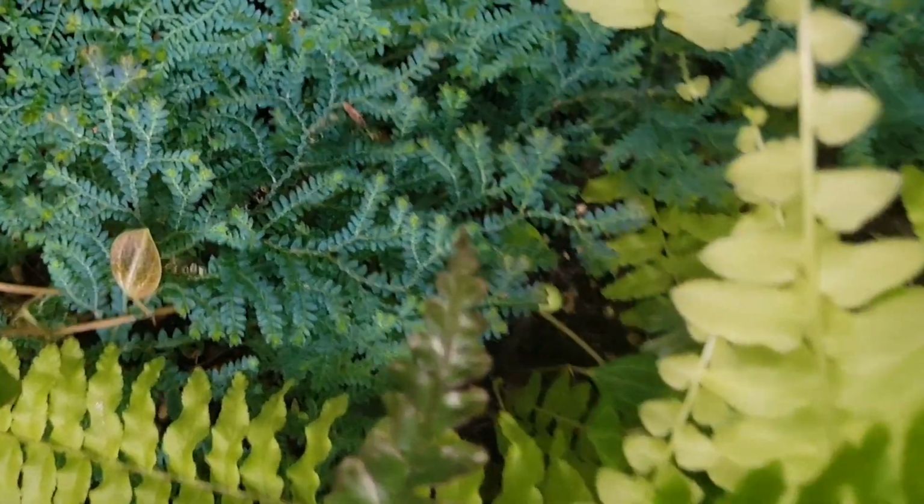So Tradescantia are very cold tolerant plants, especially for houseplants. Very spectacular, totally slept on. So this next one is slept on as well, ferns.